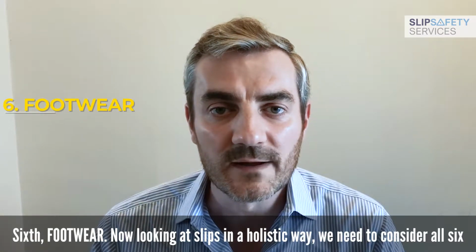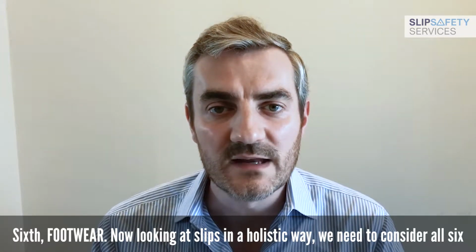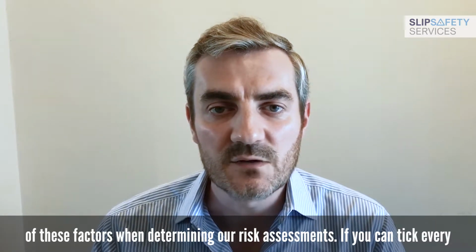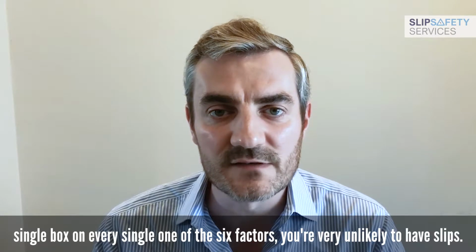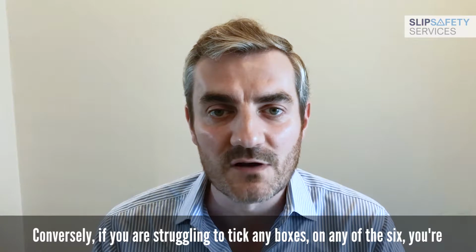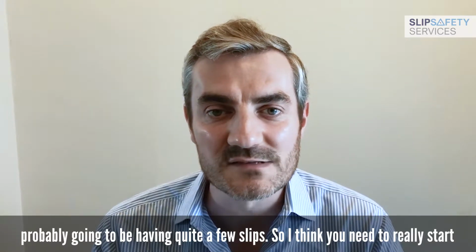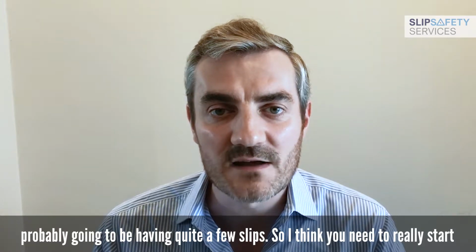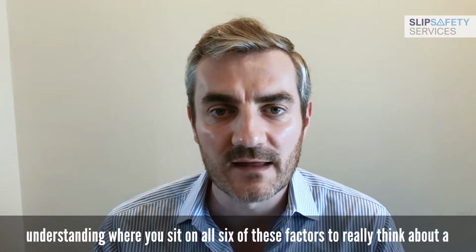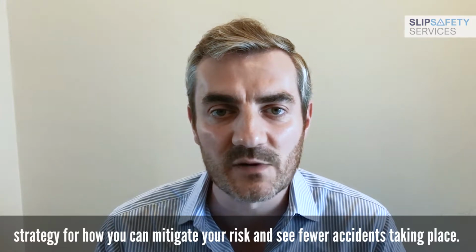And sixth, footwear. Now, looking at slips in a holistic way, we need to consider all 6 of these factors when determining our risk assessments. If you can tick every single box on every single one of the 6 factors, you're very unlikely to have slips. Conversely, if you are struggling to tick any boxes on any of the 6, you're probably going to be having quite a few slips. So I think you need to really start understanding where you sit on all 6 of these factors to really think about a strategy for how you can mitigate your risk and see fewer accidents taking place.